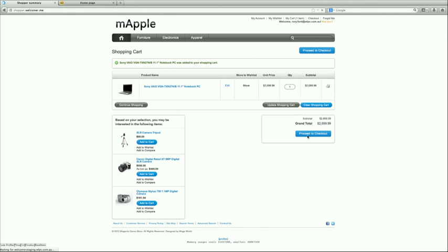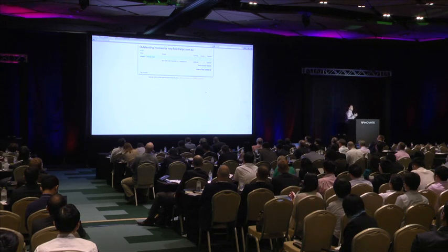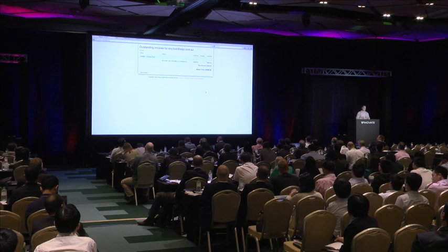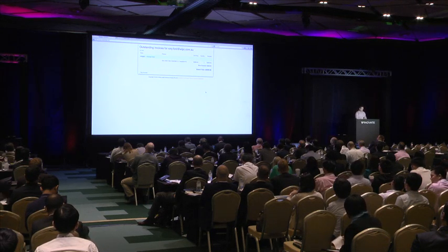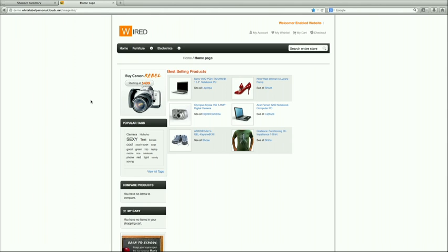It's all very regular. Okay, what I've just done is I've taken this product from the cart and I've put it into this invoice basket. So this is a collection of orders from a range of different vendors. And this is on a different site to the original one. Okay, this is a second site. Similar sort of products, but it's a different branding.